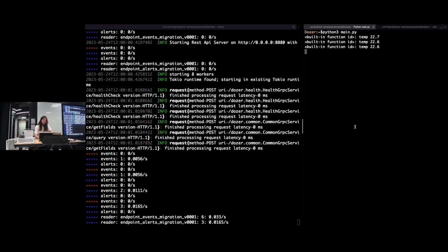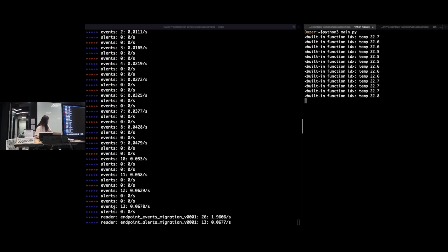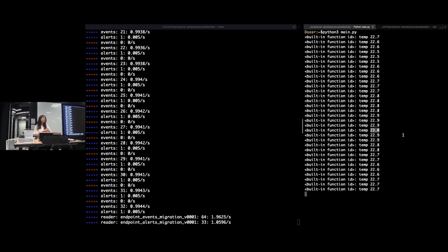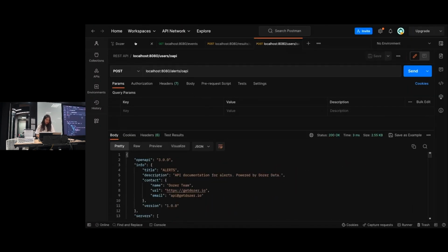Once we started running, it is pumping data, and Dozer is reflecting the data inflow. As you can see, our events endpoint is consuming data as we are pumping, because we're basically exposing all the data as an API. But alerts, in the other case, is only consuming data when the condition we have set in the SQL is met. We said that the temperature has to be larger or equal to 23 degrees, and there's only one data point coming in that meets that condition. So this is basically our data flowing in. I want to check the data in API format.